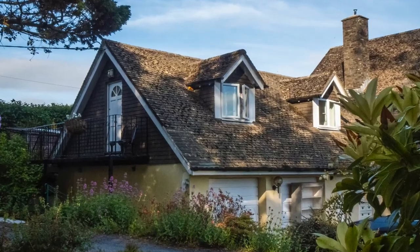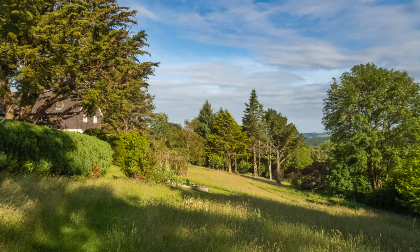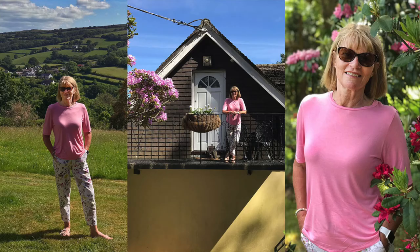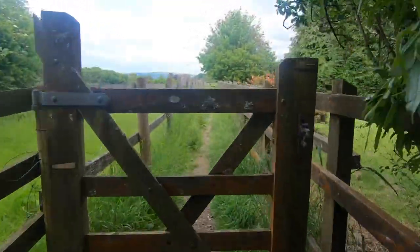We check into our self-catering accommodation, the Walker's Retreat, with its fab gardens and views down to the valley below. And there's our pub, that's where we'll be eating later. After a few snaps of my better half, we do a circular exploratory walk of the village.